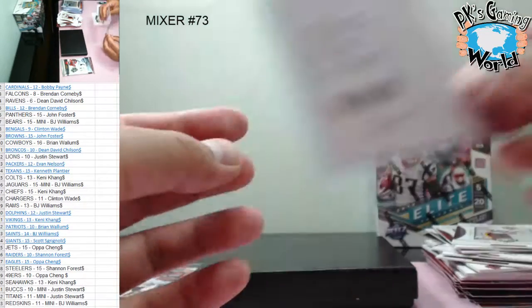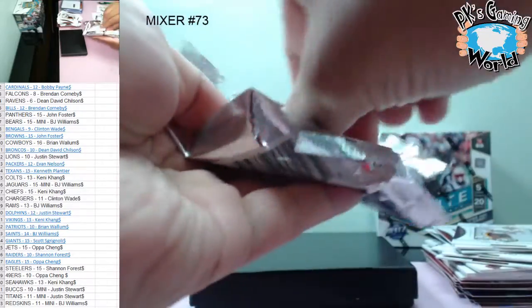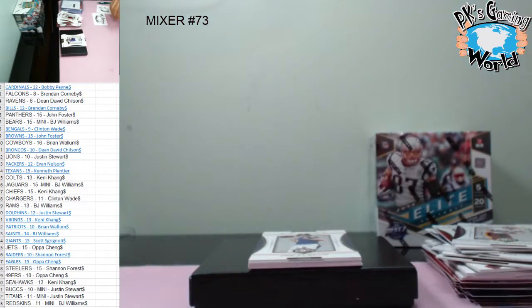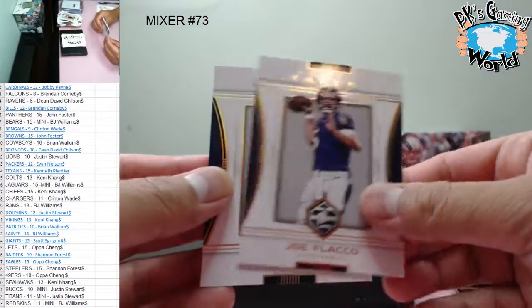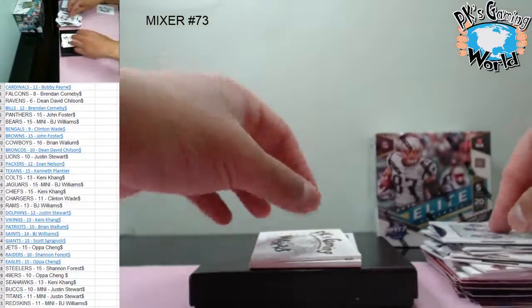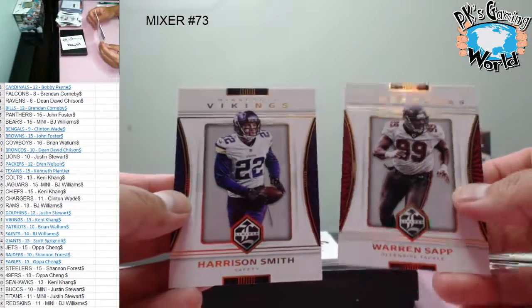Pretty neat, James Conner. All right, guys, last pack for 2017. All right, good luck, everybody. Joe Flacco and Eli Manning, 4 out of 49. Warren Sapp and Harrison Smith.